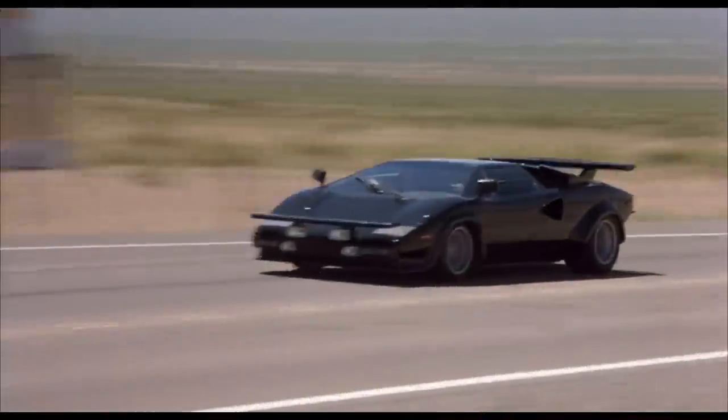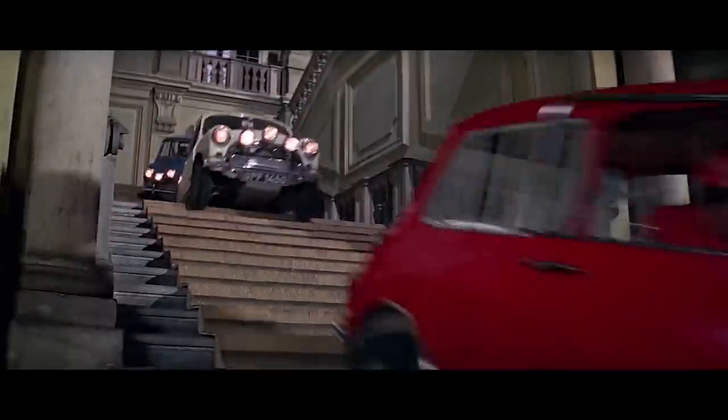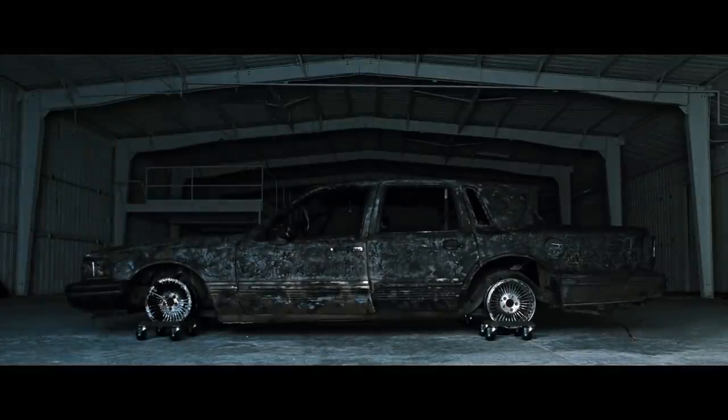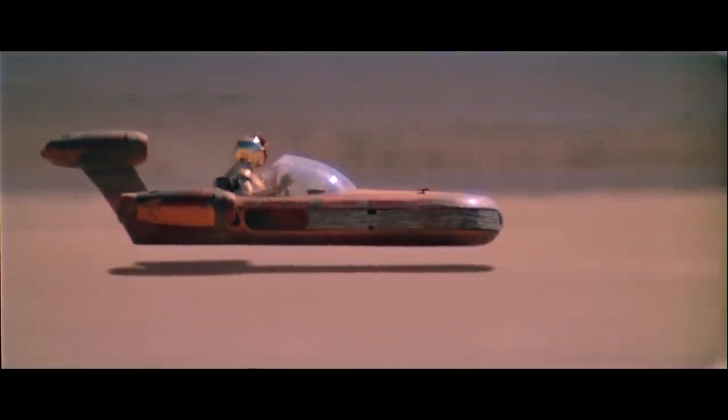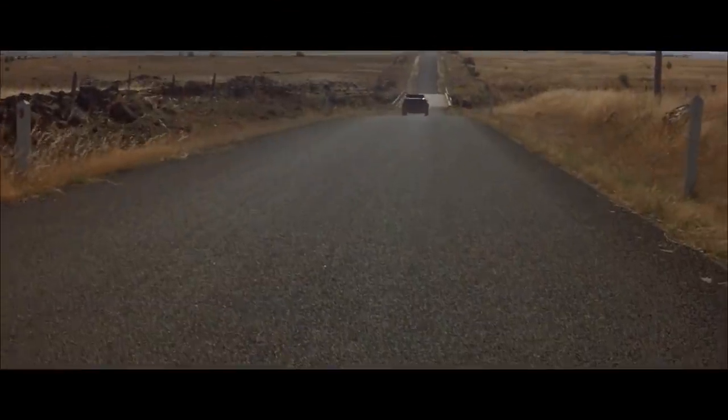Today we're looking at vehicles on film, but we're not just breaking things down into the traditional auto categories. We're looking at the different psychological functions of the automobile on screen. And no, we don't have any idea how ridiculous that sounds. These are our picks for the top 10 best movie cars of all time.